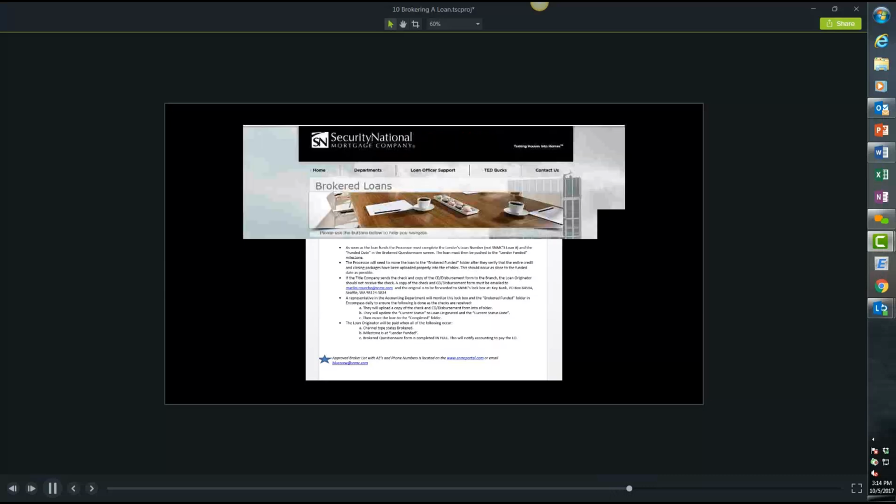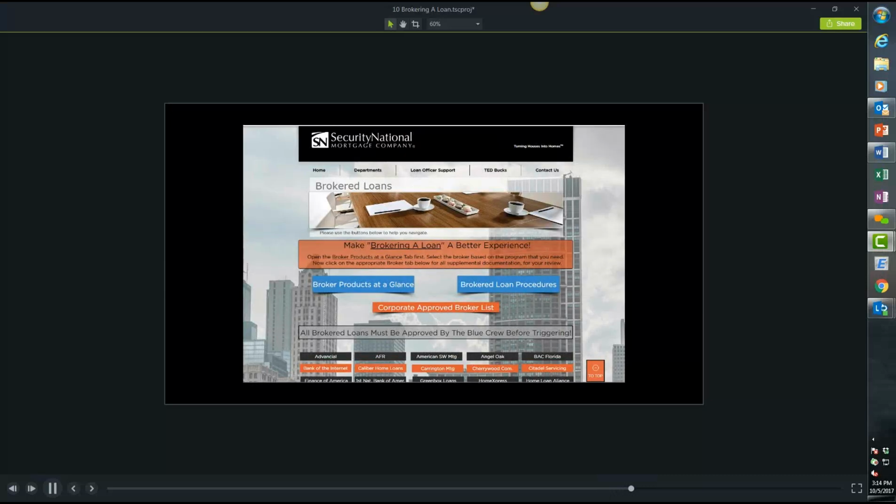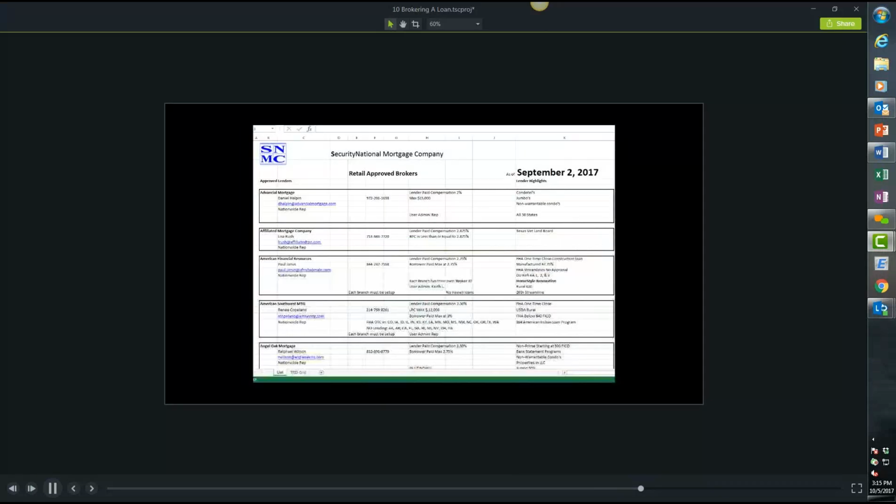So there's your loan officer procedures. And, again, those are located on the portal. Also on the portal, we've still got our approved broker list. We will always keep the most up-to-date broker list on the portal. And it gets updated more often than you think. For instance, it was just updated a few days ago, or last month, rather. This will show you who we are approved to do business with. It'll tell you our comp plan with that partner, and it'll give you lender highlights.